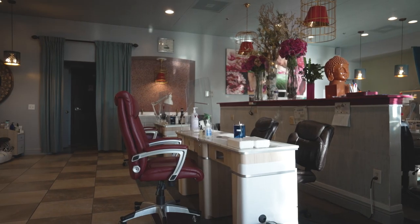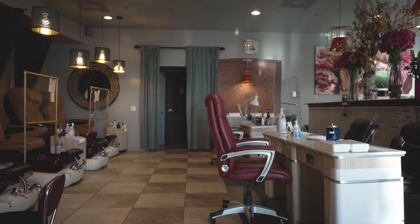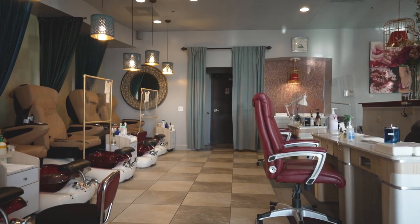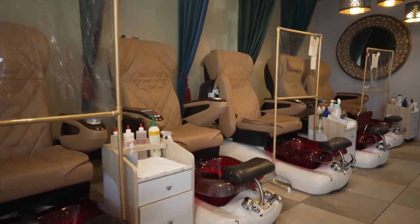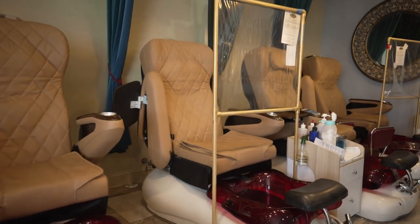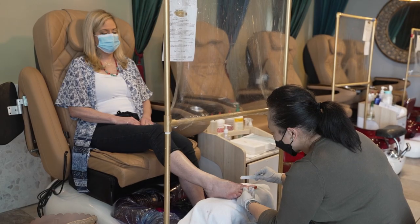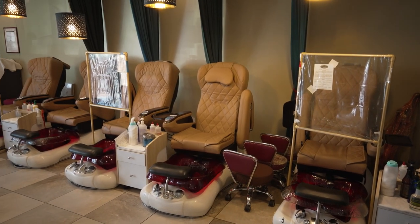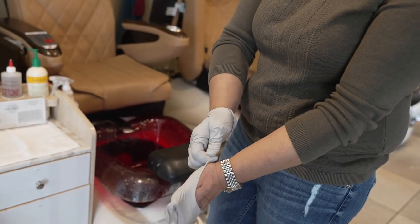Now, I'm going to take a look at the overall establishment to make sure it's neat and clean. All salons are required to follow the California Department of Public Health and Cal OSHA industry guidelines and the rules and regulations of the California State Board of Barbering and Cosmetology. Everyone inside the salon must wear a mask. Only clients receiving services should be in the salon. Stations must be 6 feet apart, and plastic separators and manicurists wearing gloves are recommended.